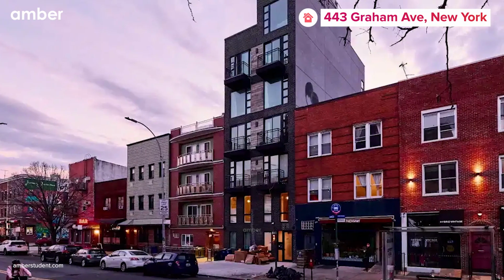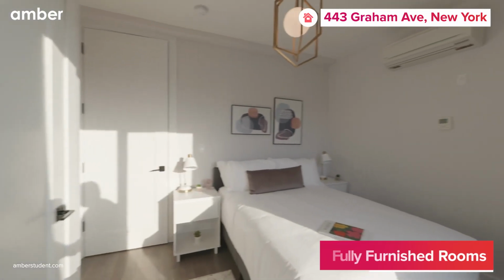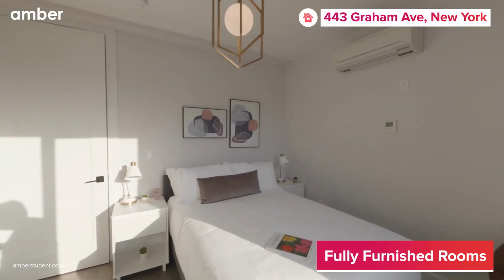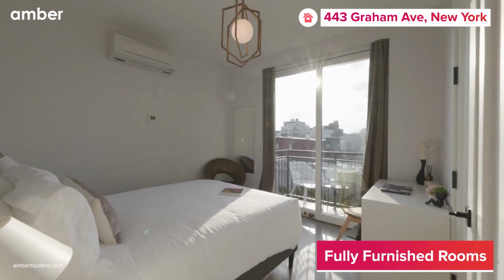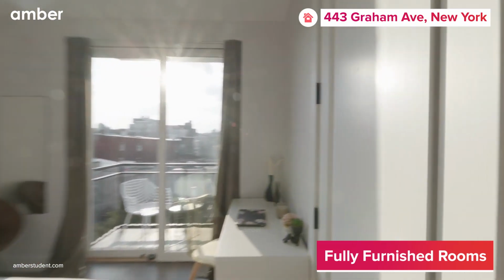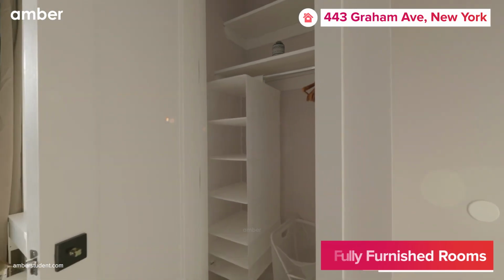If you're a student seeking sleek, modern, and elegant living all at once, then 443 Graham Avenue in New York is just what you need. Your stunning new non-ensuite apartment offers you a cozy bed with soft sheets and cloud-like pillows for restful nights, the perfect study zone to power through projects, and a roomy closet to keep your outfits neatly organized for everyday ease.